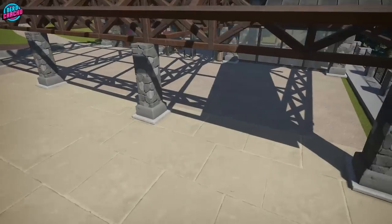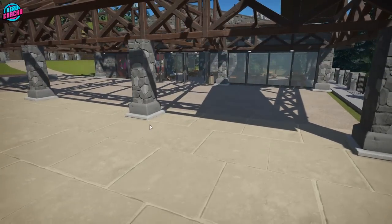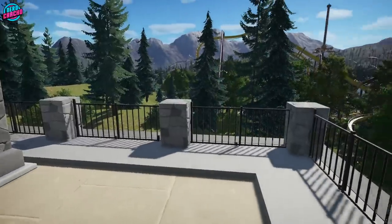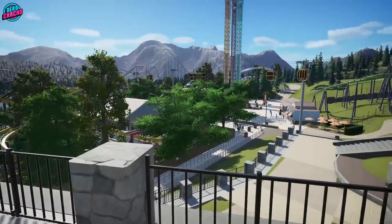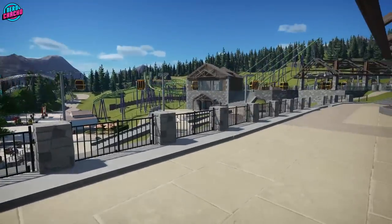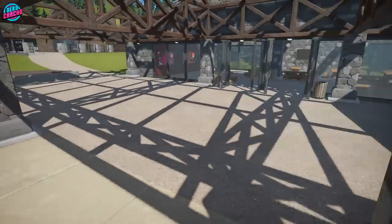I did toy with this being the gift shop, but it actually lent itself more to being a restaurant, particularly as, if I change the camera, these are the sorts of views that you're going to get across the park, and yes, it's just looking so good. It's everything you wanted it to be in a view.